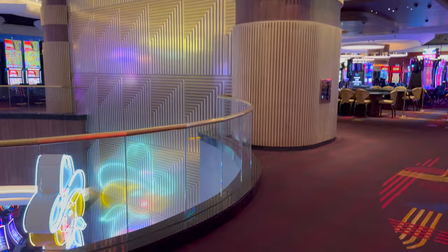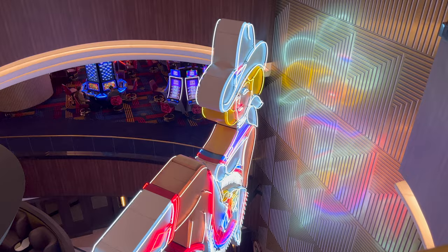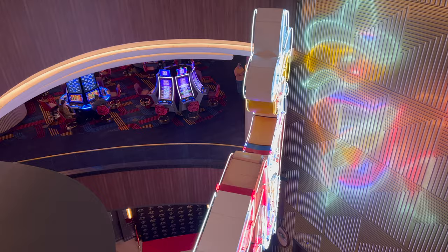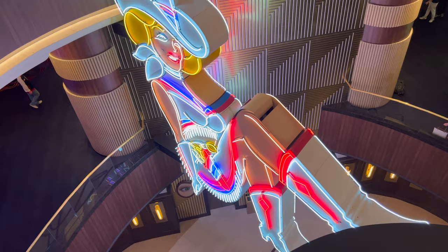Ah, there she is. Classic Vegas Vicky, restored in all her might from Fremont Street, where she used to sit opposite Vegas Vic, which used to be on where this building is. She used to be on the outside on Fremont Street, and now she's been restored lovingly and put in the inside of this building as homage. Her leg flicks up and down while Vegas Vic outside, his arm goes up and down.